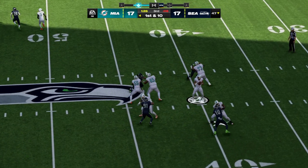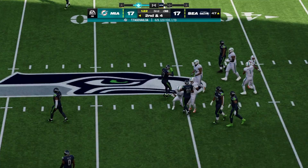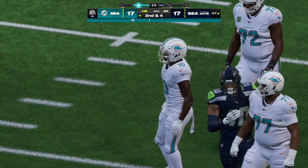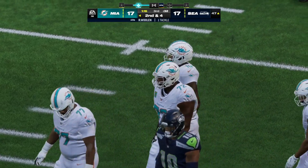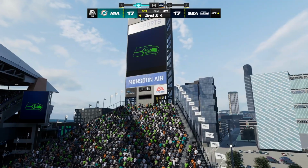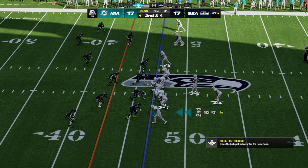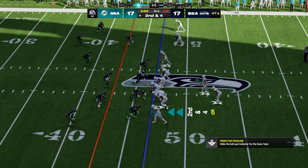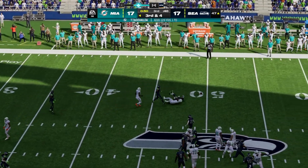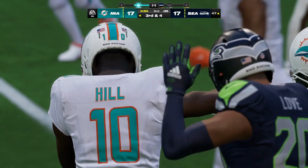Setting to throw on 1st down is Tua. Over the middle, complete. It's Hill. A gain of 6. Final minute now of the third quarter. Here's Tua. Oh, he'll want that one back. Incomplete. He doesn't drop too many in that department.